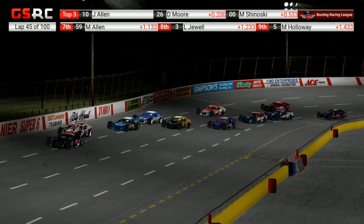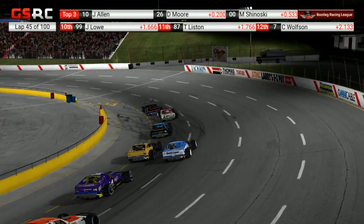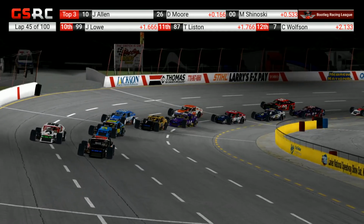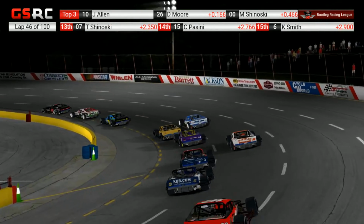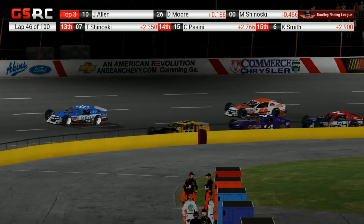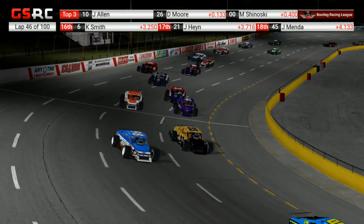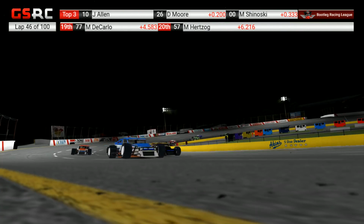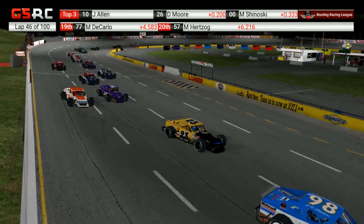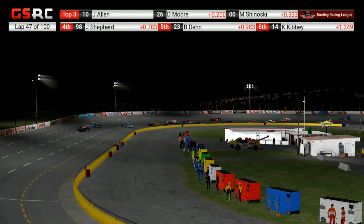Yeah, he's winning that battle off the turn, Taylor. Look at that. He is. He's holding his line quite well. He's keeping up with Brian Dean. There's almost a little bit of contact. I think it was okay. No harm, no foul. But yeah, J.R. Oh, there we go. Yep. He might get it. Winning that battle off the turn, like I said, and still not quite cleared him, but I think he will here on the front straightaway. Up front, looks like Matt Shinoski starting to get a little impatient with Donnie Moore.